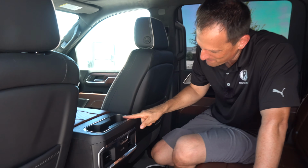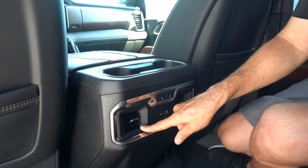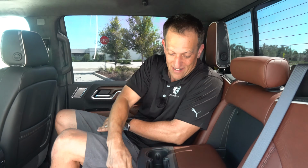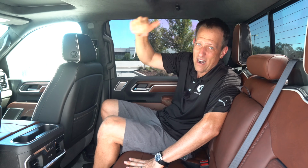You do have your command center here with 2 cup holders, 3 stages of heated seats, AC vents the size of a postage stamp, USB-C, USB-A, plenty of room for feeling good. And then nice leather, the 2 cup holders, all the great stitching. But why don't we go ahead, if you're ready, I'm ready.